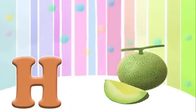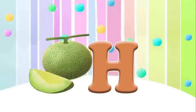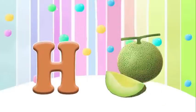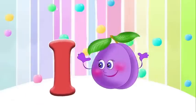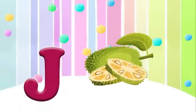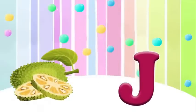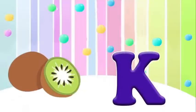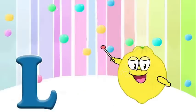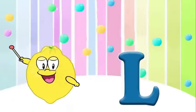H is for honeydew. H, H, honeydew. I is for Illawarra plum. I, Illawarra plum. J is for jackfruit. J, jackfruit. K is for kiwi. K, kiwi. L is for lemons. L, lemons.